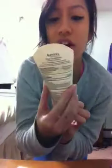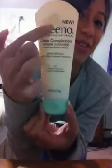Alright, so all my makeup's off, and then I would wash my face. Depending on what day it is, usually every day, I would use this Aveeno Clear Complexion Cream Cleanser. It's new. Just kidding.